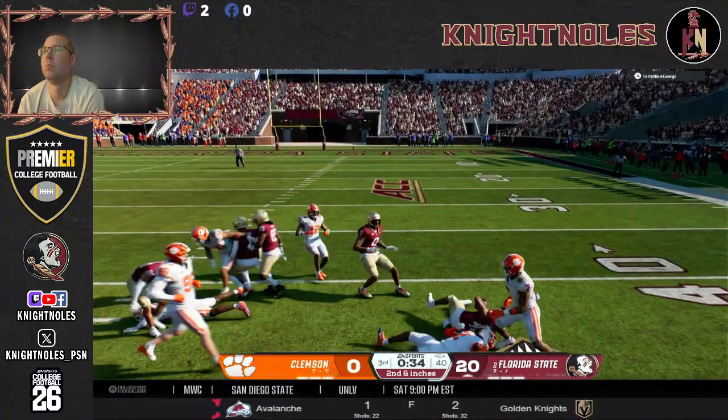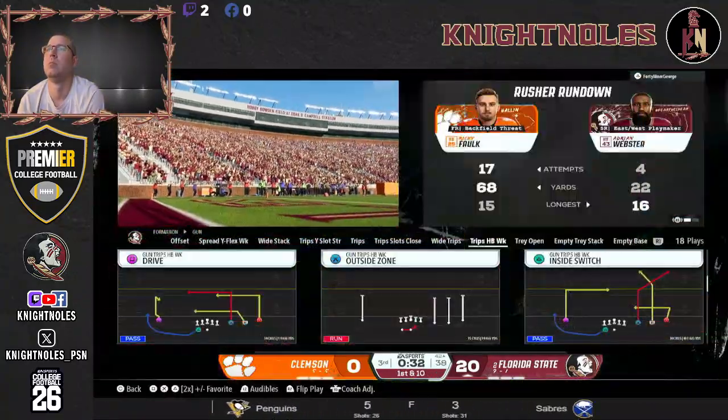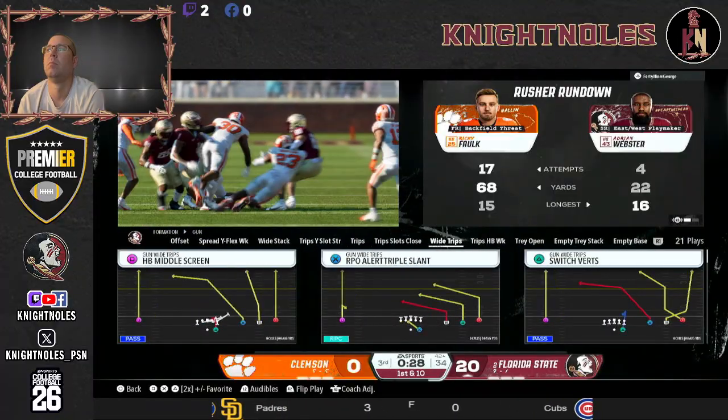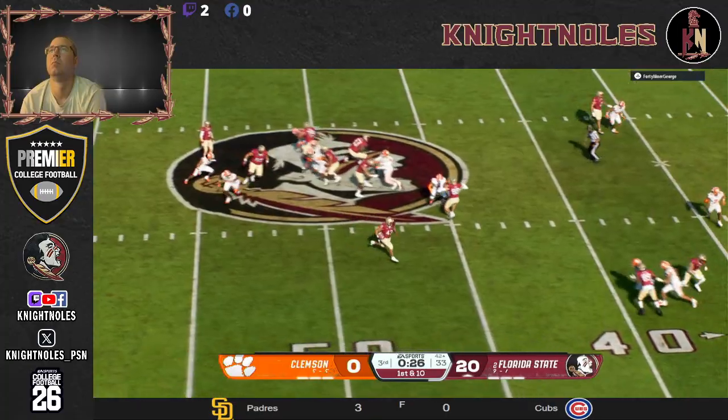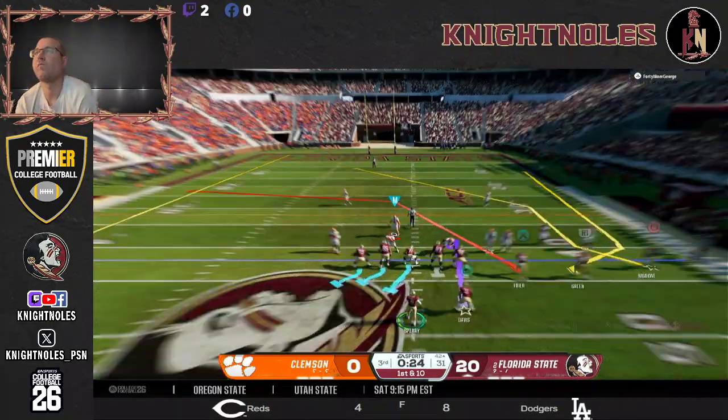Nice move to keep running. They knock him down, but he's got enough to get it across the line and pick up the first down. This shouldn't be a surprise to anybody. If you've got the lead in the third quarter and you want to keep it, you got to bleed the clock. Best way to do that, run the football.